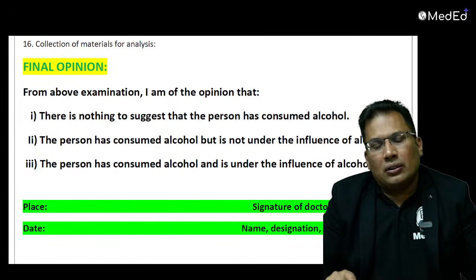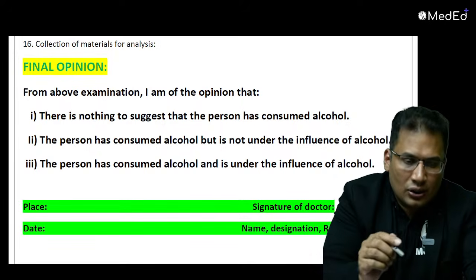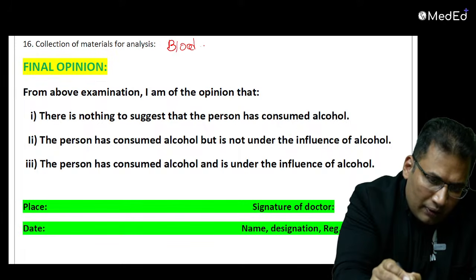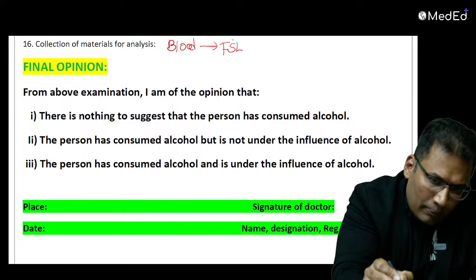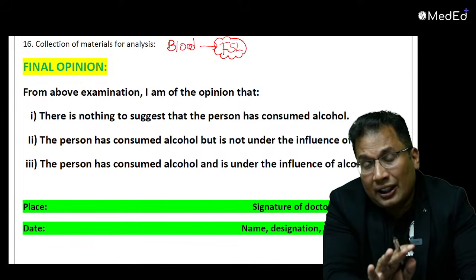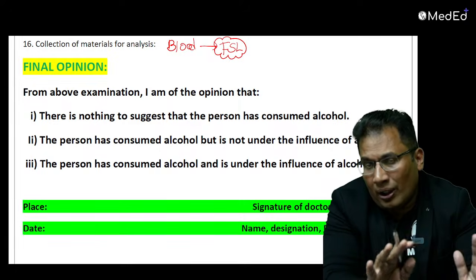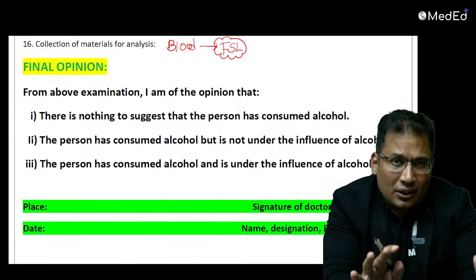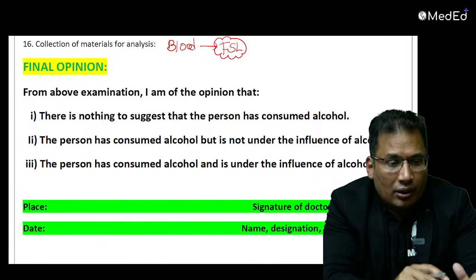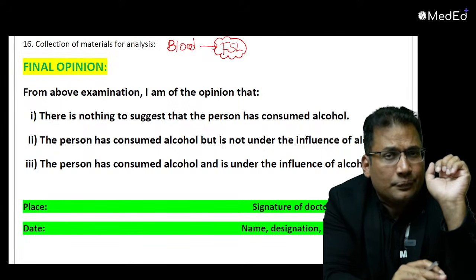Now, how to give the final opinion. Before that, collection of material for analysis. One very important material is blood, the blood alcohol level. A blood alcohol level of 30 milligram percentage means it is a punishable offense. So for drink and drive, a blood alcohol level of more than 30 milligram percentage is legally punishable. It's an offense.